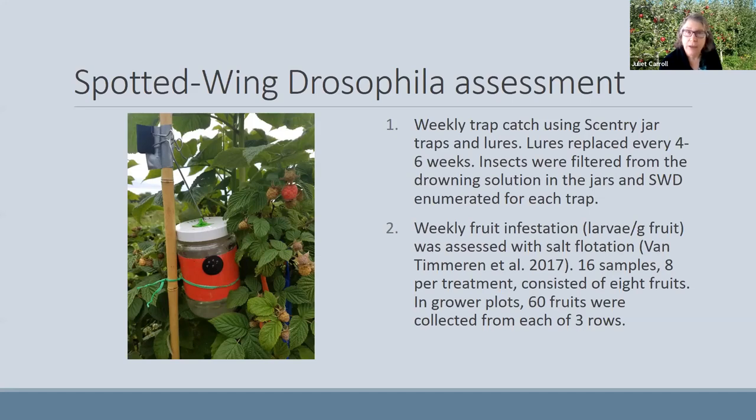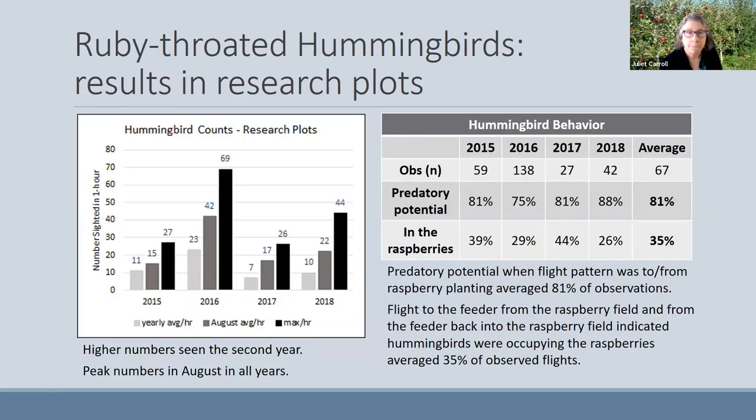16 samples, 8 per treatment, consisting of 8 fruits, were collected in the research plots. And in the grower plots, 60 fruit were collected from each of the three rows. In the grower plots, we only assessed infestation two times at harvest.